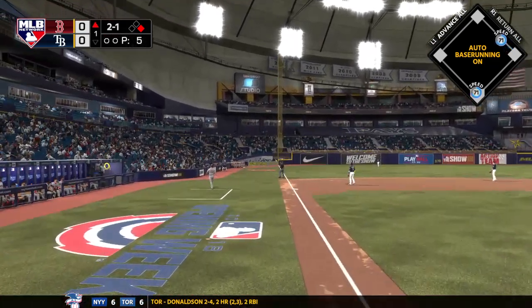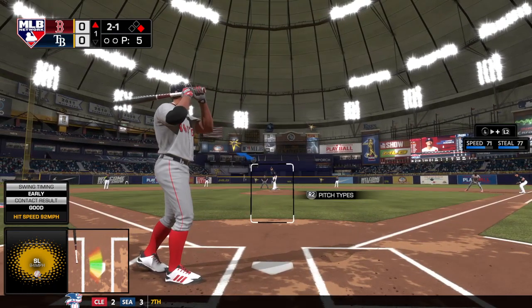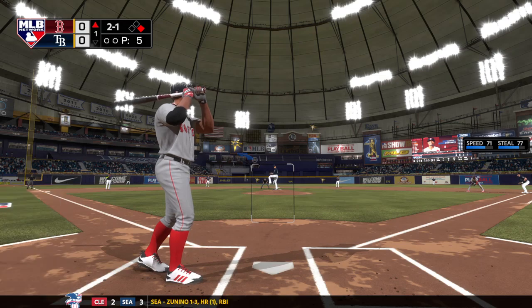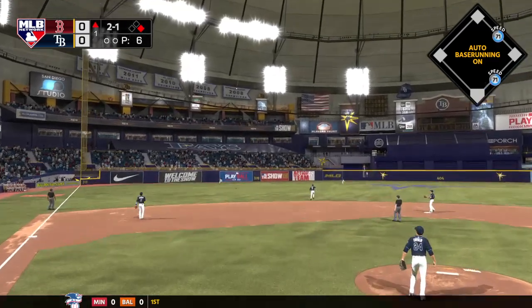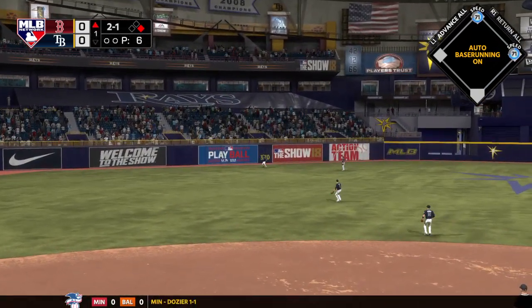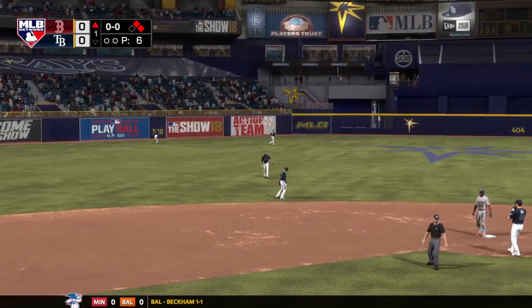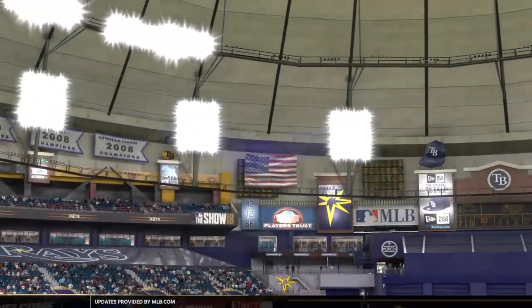Out in front there as this one's pulled off to the left side. Hey, he looked like he was a little bit out in front on that breaking ball right there. If he was able to keep his hands back a little bit, he might have been able to do some damage. Now here's a fly ball. Well hit. Back goes Gomez. But he can't get to this one. It's off the wall. Hey, two runners on after back-to-back singles right there. They are in prime position to put the first run on the board right here.